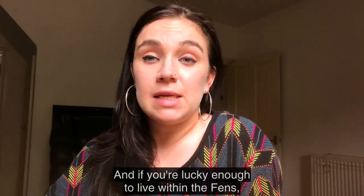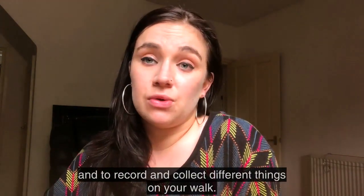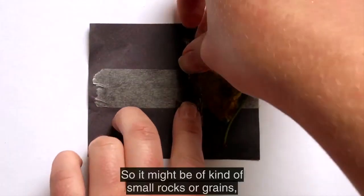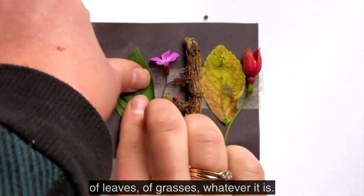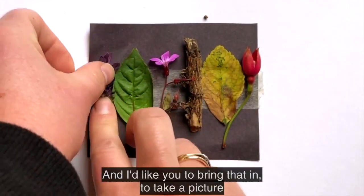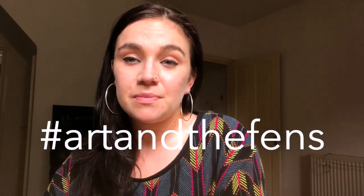And if you're lucky enough to live within the Fens, I'd like you to take it with you and to record and collect different things on your walk. So I use this as a way to collect small samples, or it might be of small rocks, of grains, but it also might be of flowers, of leaves, of grasses, whatever it is. And I'd like you to bring that in, to take a picture and to send it in to us. And if you'd like to submit that, our hashtag is going to be #ArtAndTheFens.